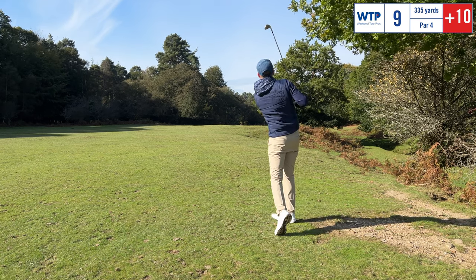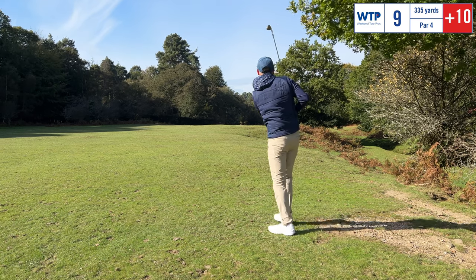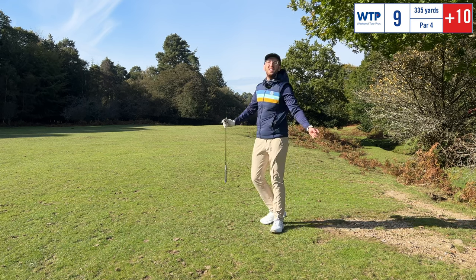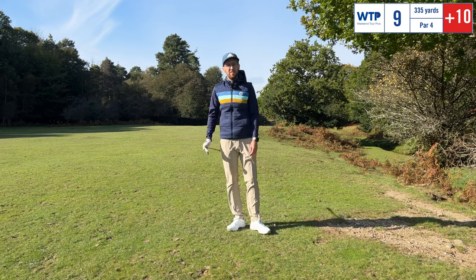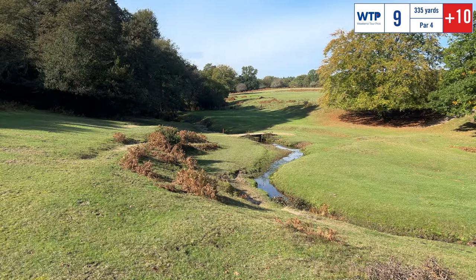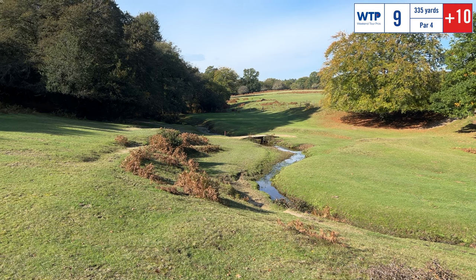Oh, I've hit a good golf shot. It's all over the flag. Please be the number. Oh, I've hit a good golf shot. Yes, that's like one every 4.5 holes so far today. This is why Peter Alliss loved this hole. Look at that for a setting.